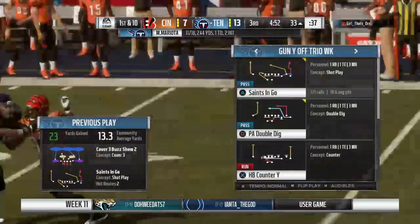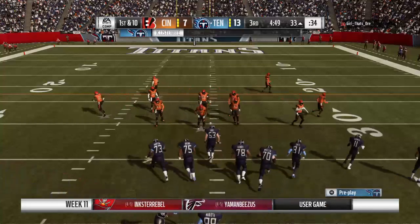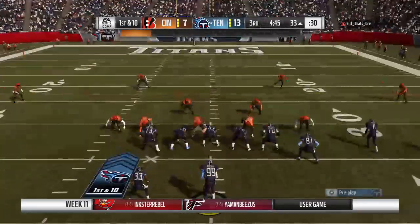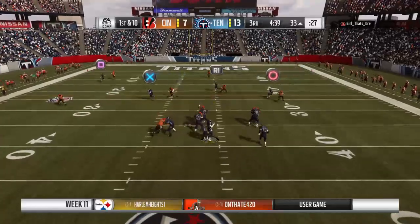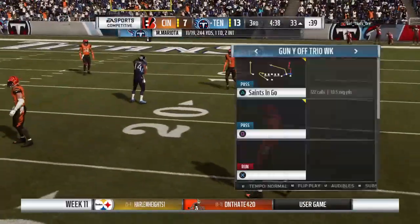Ended up making a nice play, even though it was complete. 23 yards on the play. And a good quarterback facing zone coverage, if he has just a little bit of time to survey the scene, that's what's going to happen. No doubt about it. If there's no pressure, he's going to continue to pick them apart because he'll have all that time to find someone open downfield.